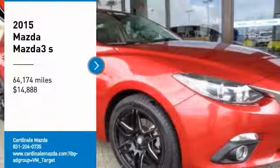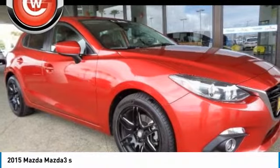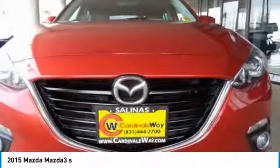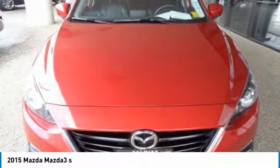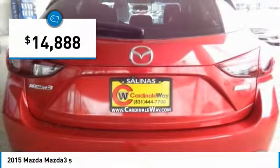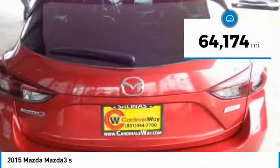Make a great choice today with the 2015 Mazda 3. The Mazda 3 meets your vehicle wants and needs. Powerful and economical, technologically savvy, and boasting top safety features, the Mazda 3 is the total package and is priced below $15,000. This vehicle has less than 65,000 miles.